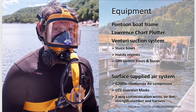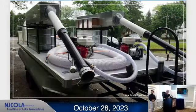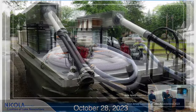There's one of the boats out of the water. You get a better view of the two Venturi pumps that allow us to suck up the plant matter into these sluice boxes and then into the steel tanks, as you can see.